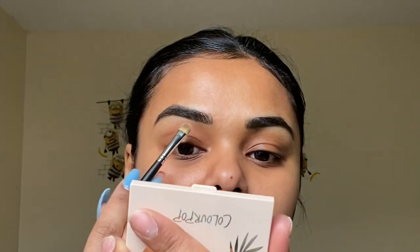and then I use my small concealer brush from Morphe. And what I do is I dip my brush right into the concealer. Let me show you guys. I dip my brush right into my concealer just a little bit, tap some off if it's too much on there. And then I go right underneath my eyebrow, but not by a lot, just a tad bit.